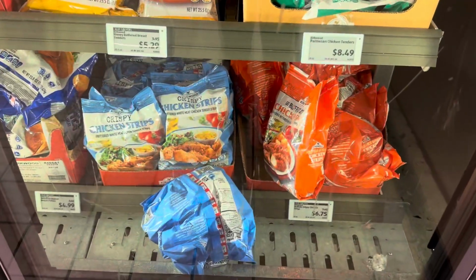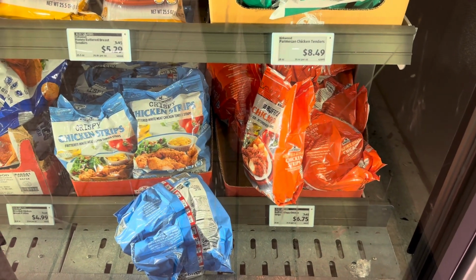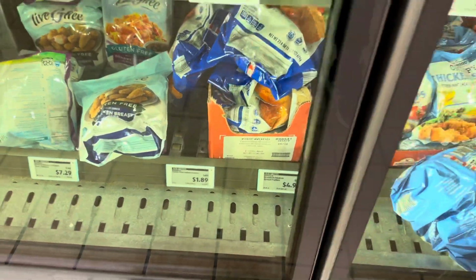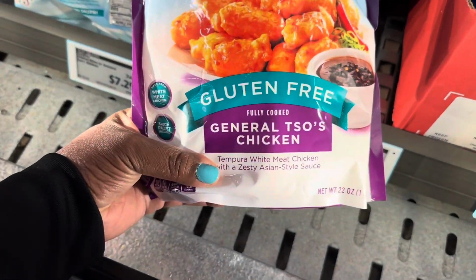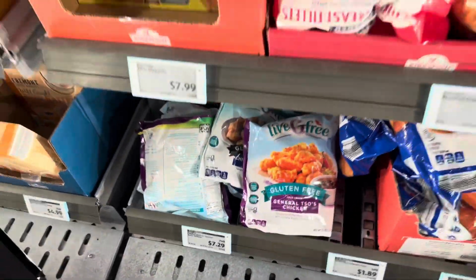Over here in the bagged chicken, they have the buffalo crispy chicken for $6.75. And then they have the breaded chicken breast patties for $4.99. Live G Free chicken breast bites. And the General Tso's chicken, $7.29, I'm sorry.